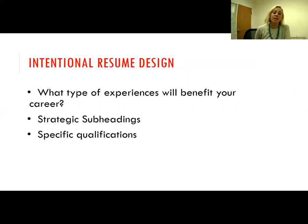And then always be intentional with your resume. So when you are developing your resume, you want to be very intentional about connecting your skills and your experience to the job or career itself. So think about your subheadings. Every resume is different. No resume should be the same because everybody does have different experiences. So think in terms of your subheadings and what subheadings you feel would benefit your career.